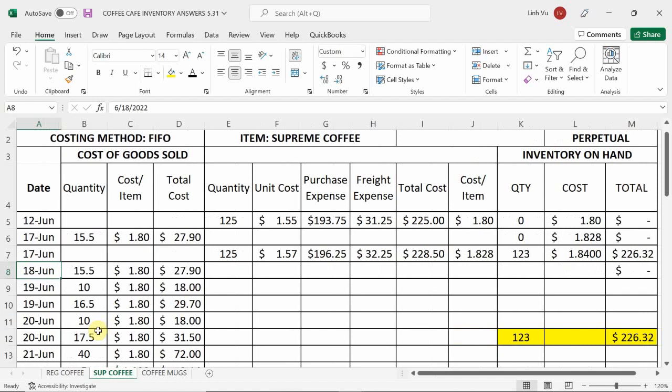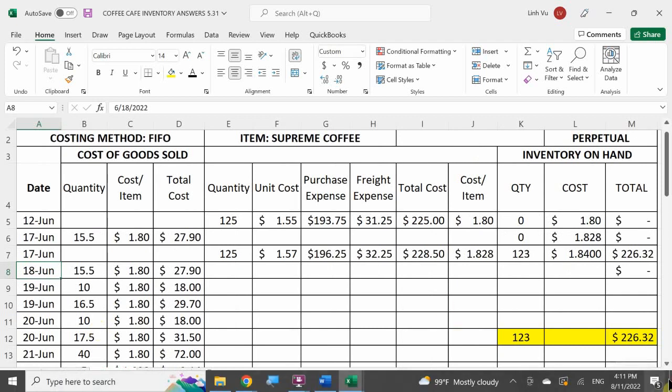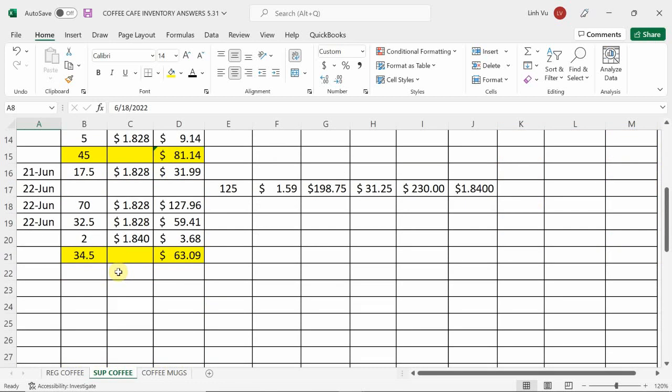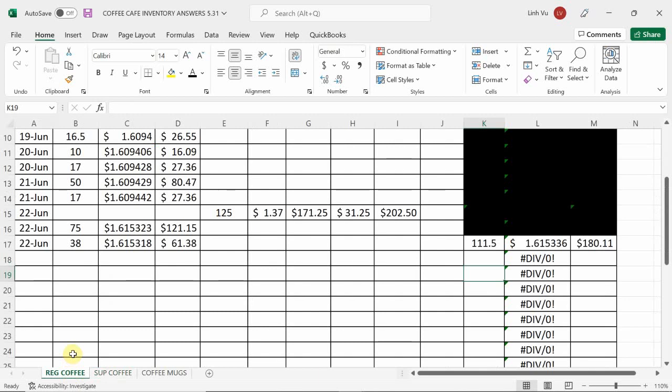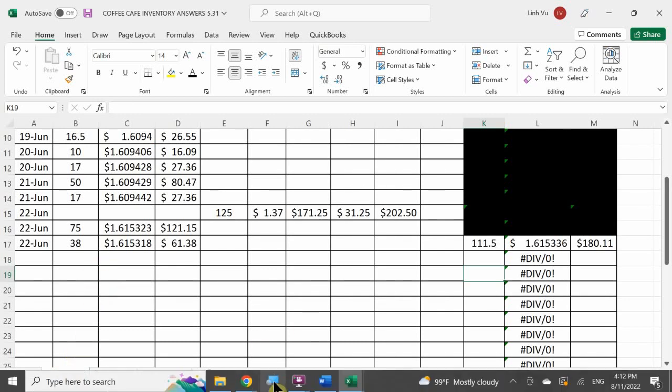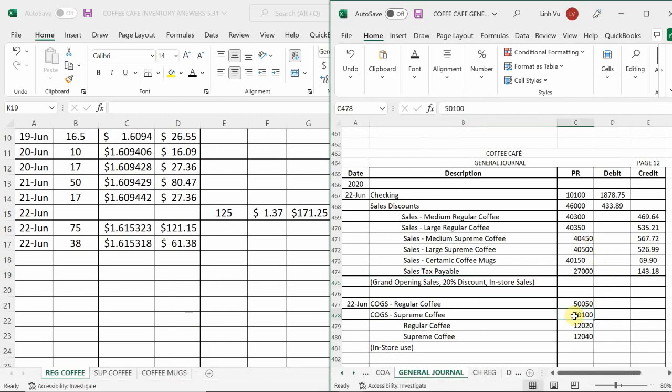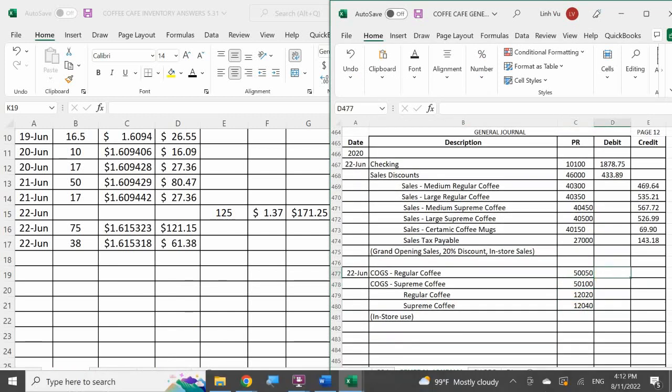Okay, so there you go. So that means at the end of the day, I should have 123 pounds left in my inventory for Supreme Coffee at a grand total of $226.32. And over here, we have used a total of $63.09 for Supreme, while we used $61.38 for my regular. So regular coffee, we used 61.38. The other one was 63.09.